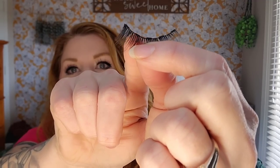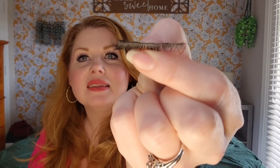So if you haven't seen them before, I'm going to take one off just so you can see. So there's 1, 2, 3, 4, and 5. So there's 5 little magnets, and that is what grabs a hold of that magnetic eyeliner. So that's what attaches it. And the great thing about these, you don't have to worry about glue or missing them or anything. When you put that eyeliner on, they just suck right to it.